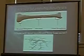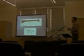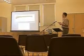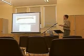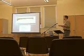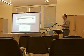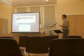But then again, I wanted to look at the cortical region and see what was happening there, how much bone loss was occurring, and also at the distal metaphysis. We hypothesized that bone loss would be greater at the distal metaphysis than the cortical, but it wouldn't be as much as the proximal metaphysis, just based on trabecular number, basically.